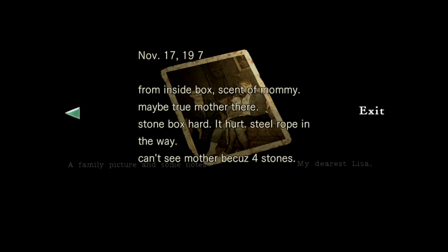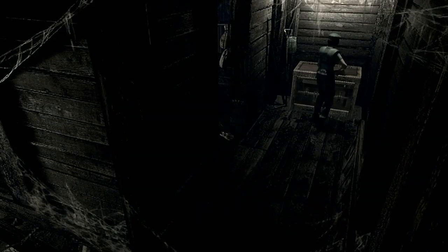November 17th. From inside box. Scent of mommy. Maybe true mother there. Stone box hard. It hurt. Steel rope in the way. Can't see mother because four stones.